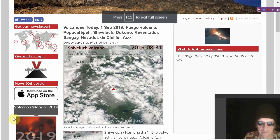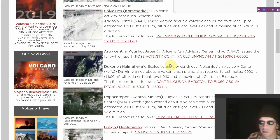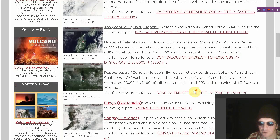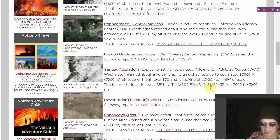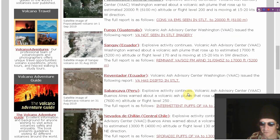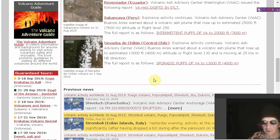And let's move on to the volcano rundown. Shiveluch, still producing a 12,000 foot ash plume and exploding. Mount Aso, volcanic ash cloud unknown. Tungurahua, continuous emissions and explosions, producing a 6,000 foot ash plume there. Popocatépetl, 20,000 foot ash plume and explosions there. Fuego, volcanic ash not seen in satellite imagery. Sangay, exploding. Excuse me, 17,000 foot ash plume there. Reventador, volcanic ash has dissipated in satellite. Sabancaya, intermittent puffs and explosions, 25,000 foot ash plume there. And please do not pole vault Nevados de Chillán, as it's producing explosions and a 13,000 foot ash plume.